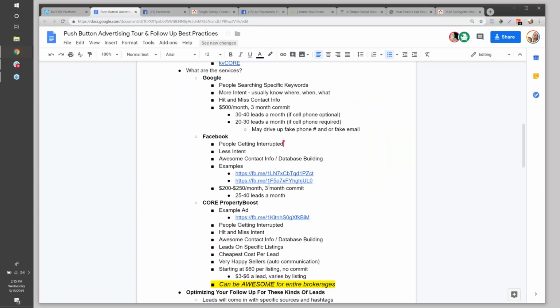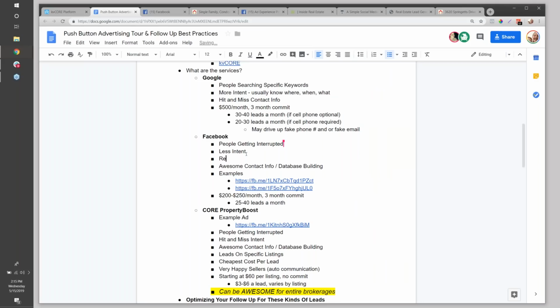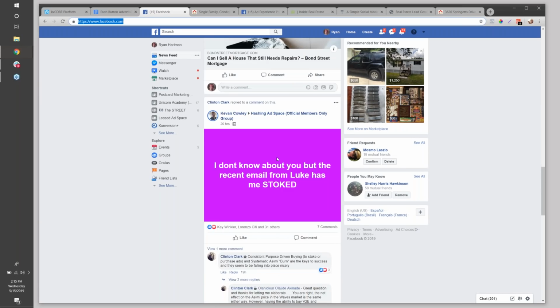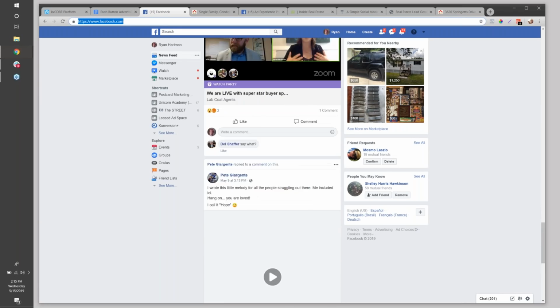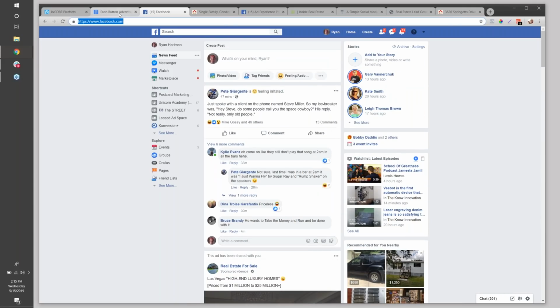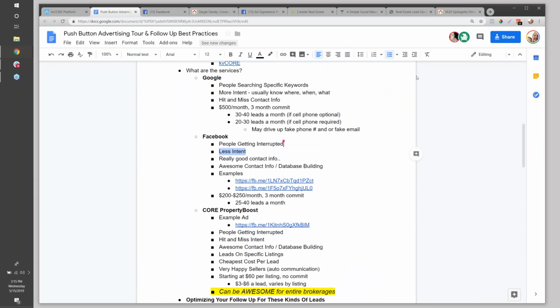But anyway, what you get with this is really good contact info. In most cases, you're going to get a cell number of a real person, because people give Facebook their actual mobile number. But you get less intent, because somebody's on Facebook, just chilling out, going through their stream, looking at cat pictures, and they're like, oh, this is interesting, it's a real estate ad. But they might not have been thinking about buying real estate at that minute.